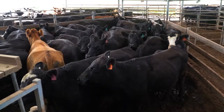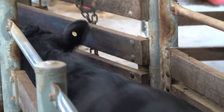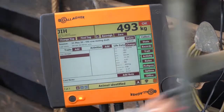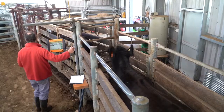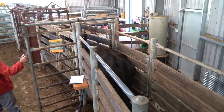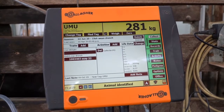So we were one of the first people to take up electronic tags when they became available, probably before that became mandatory. And they were always a guarantee for us. Every time animals went over the scales, which was every time they went down the race, those EIDs would record the animal, they would give us a weight, and they would be entirely accurate.